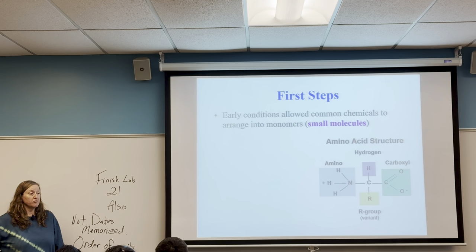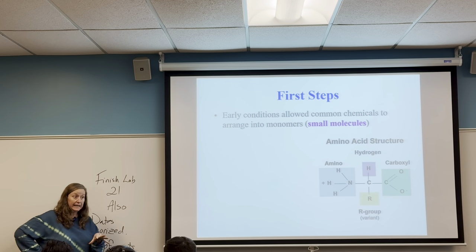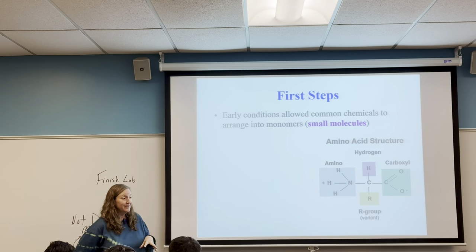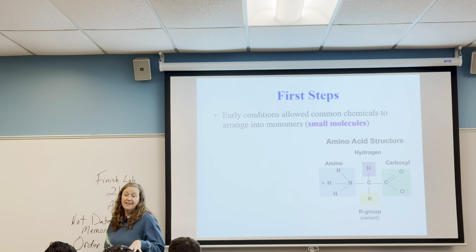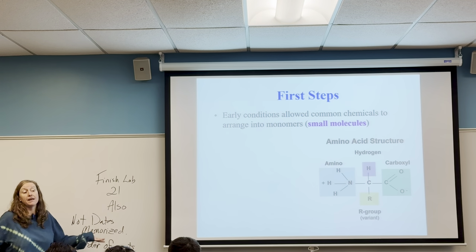Remember, as I said on the first day of class, if you have a specific belief about how life started, science isn't challenging that. It's just saying this is, through scientific methods, how we think it may have started.